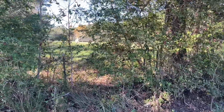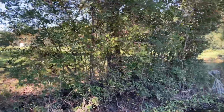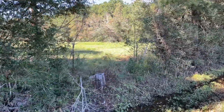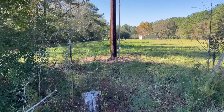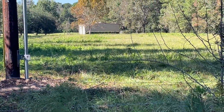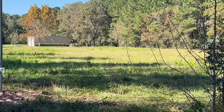All right, so now I'm walking along the 3rd piece of pasture. I'm trying to find a way I can see in there. All right, so I can tell you right now that this fence here has to be tightened up. I do see the posts are new. It's 5 strands of barbed wire, but it has been pushed around a little bit. That would have to be addressed pretty soon.